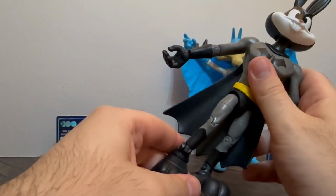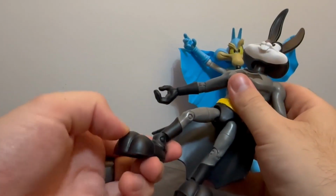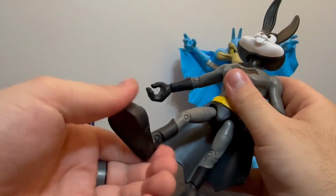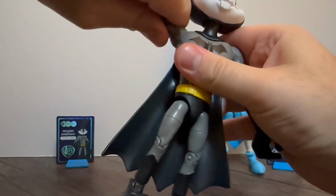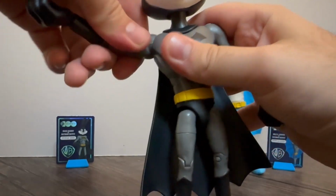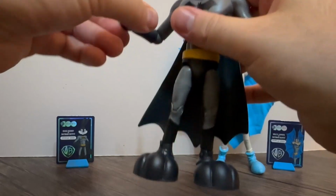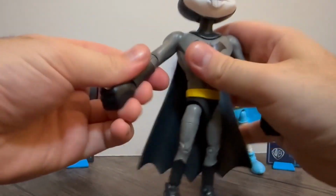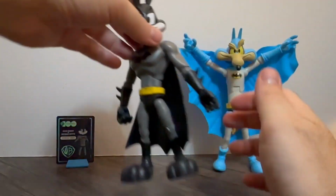Upper thigh rotation, and a single joint knee, and a rocker joint. So it's like a rocker on a hinge sort of thing. It's quite a big joint, but it doesn't have a little pivot on there at all. Arms go up that high, down that far, obviously, forward not so far, and back not that far at all. Elbows on a single joint. Wrist is on a hinge and a swivel as well. So he does look pretty cool, and I can't wait to do some cool little photos and weird kind of setups with this guy.